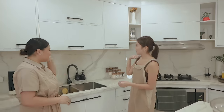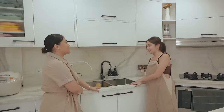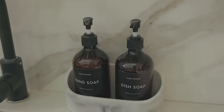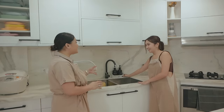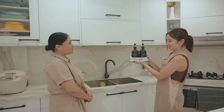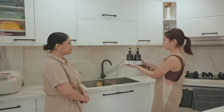Correct. Okay. So now this is your sink area. Actually, ito yung favorite ko. I told you about this. Because Miss Issa got me this one. Supposedly, hindi naman siya for sink, di ba? Yes, it's for vanity. Dapat to store your cosmetics and mga kung ano-ano. Kuchi-kuchi pa. But then, sakto siya. Di ba? So marble pa.